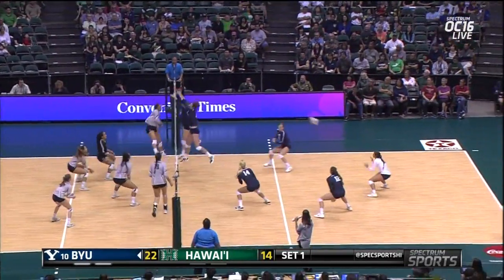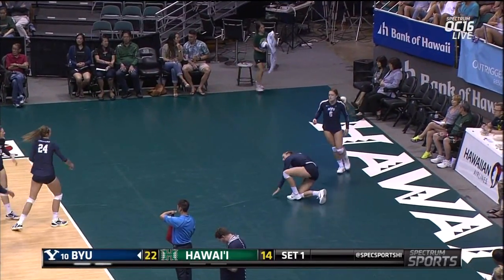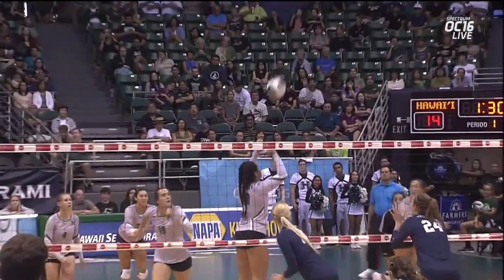You'll see it. Goes to Granado. She's been heavy-handed tonight, C-Mac. Well, it helps that she's got Maglu up there front running a wide slide to the other antenna, which gives her a little bit of room on the outside, a little bit of a split block. Block got there that time, but they were overlapping. Granado took advantage of a moving block that time. Two kills on eight swings.